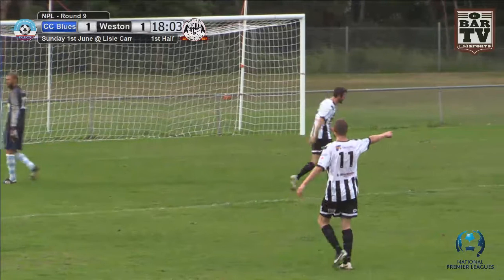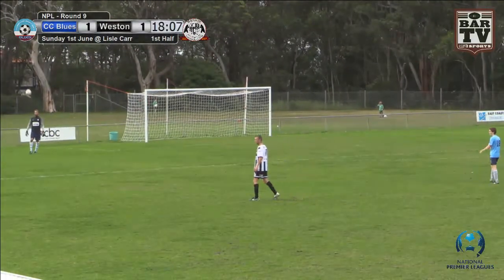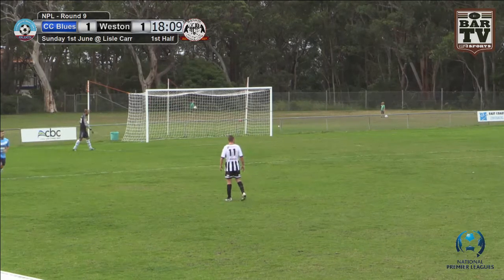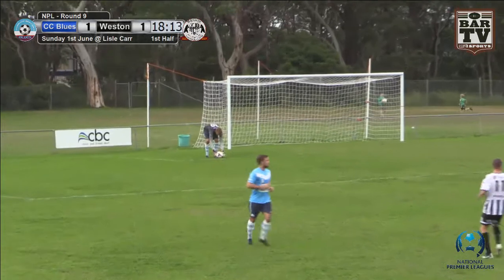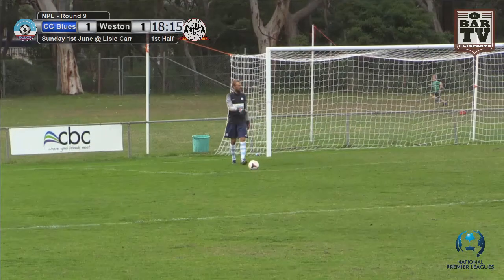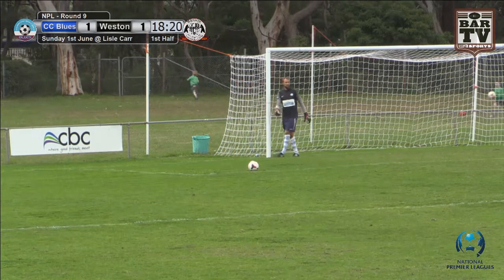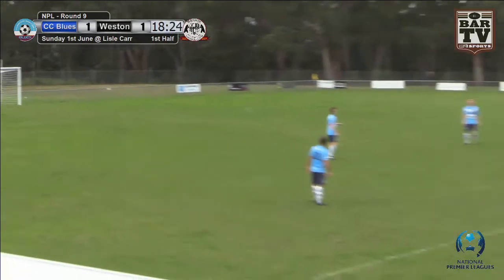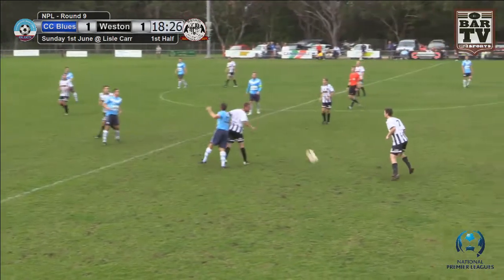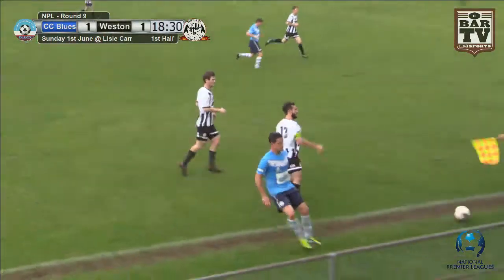It was fantastic build-up from the visitors. Yeah, initially Subat and then Cowburn. Nice little flick on to Mick Ryan. Probably not on his favoured foot on the left side. Put the shot over the bar. Goldman did well to come out as well, make his presence known. But not the finish you want. But again, fantastic opportunity and good signs for Weston early on, but Herefield now on the right-hand side.